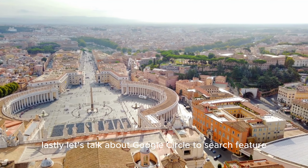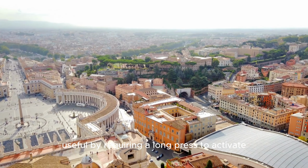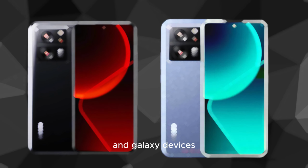Lastly, let's talk about Google's Circle to Search feature. It's finally making the pill bar useful by requiring a long press to activate. Although currently exclusive to Pixel and Galaxy devices, we're hopeful it'll expand to others. And yes, it might just mean the pill bar is here to stay.